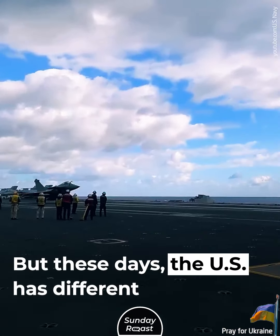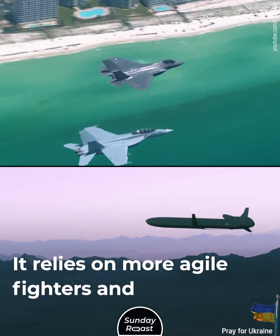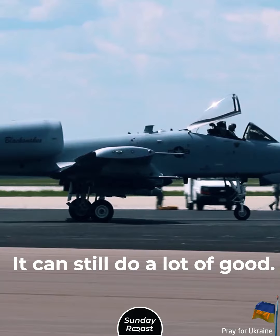But these days, the U.S. has different strategic goals. It relies on more agile fighters and next-generation missiles. This does not make the A-10 obsolete though. It can still do a lot of good.